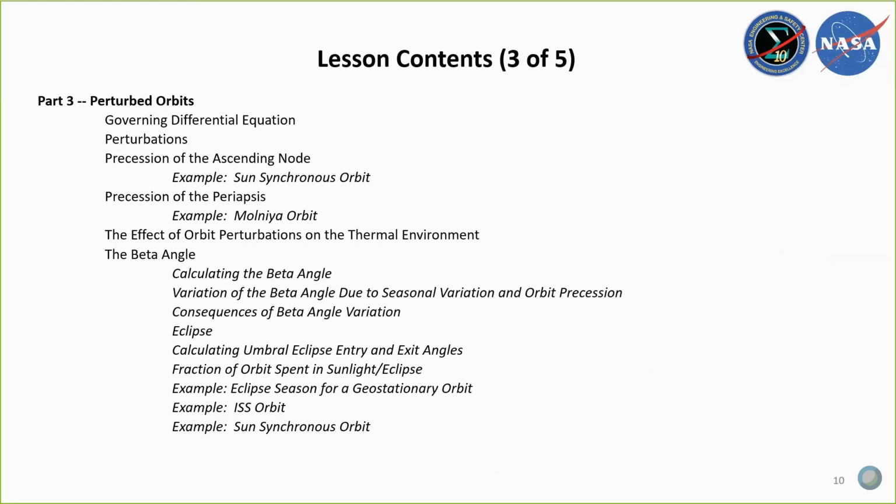One of them is a precession called the precession of the ascending node, and the example we're going to give there is the sun-synchronous orbit, and then precession of the periapsis, and we're going to cover a type of orbit called the Molniya orbit. Then we're going to talk about the effect of orbit perturbations on the thermal environment.